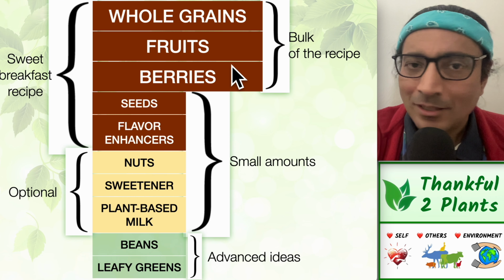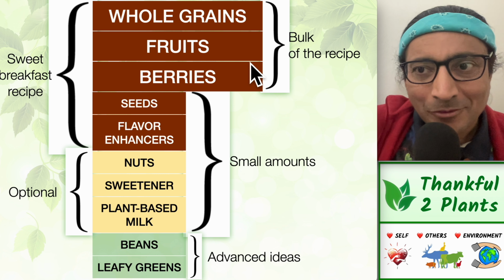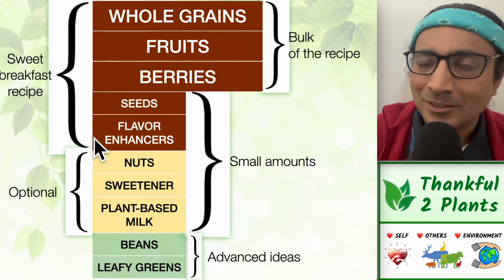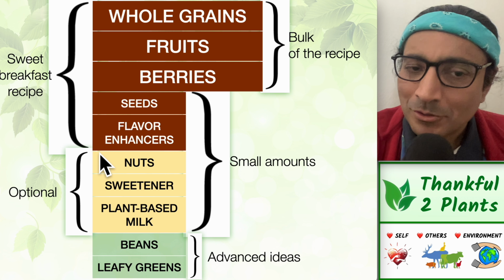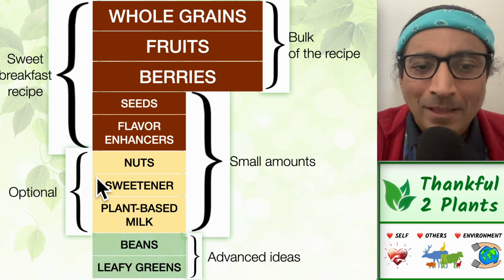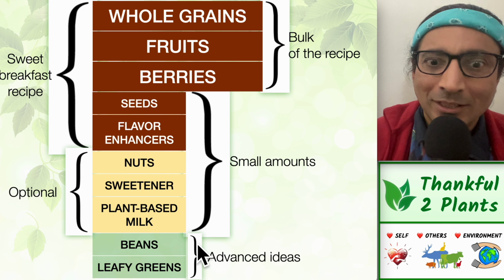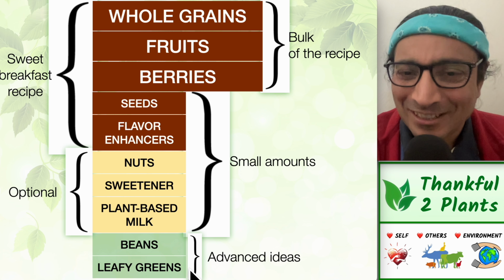So again, whole grains, fruits, and berries. These are the bulk of the recipe. And I chose different ones, colorful ones. And seeds used to be there and flavor enhancers. Flavor enhancers are cinnamon powder, ginger powder, nutmeg, saffron, whatever makes it interesting. I used to add nuts. Initially, I used to add nuts for several years. Then I removed nuts. And sweeteners are dates, plant-based milk. And then, in 2022 or so, 2021, I started experimenting with beans and leafy greens in the recipe. I'll come to that in a moment.